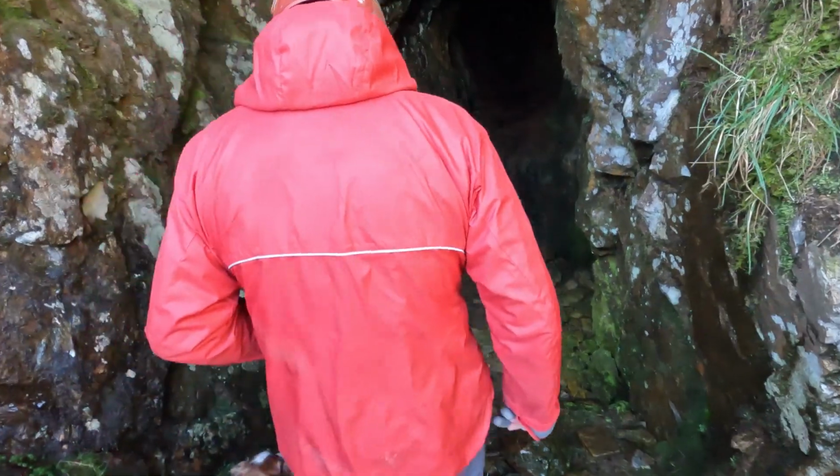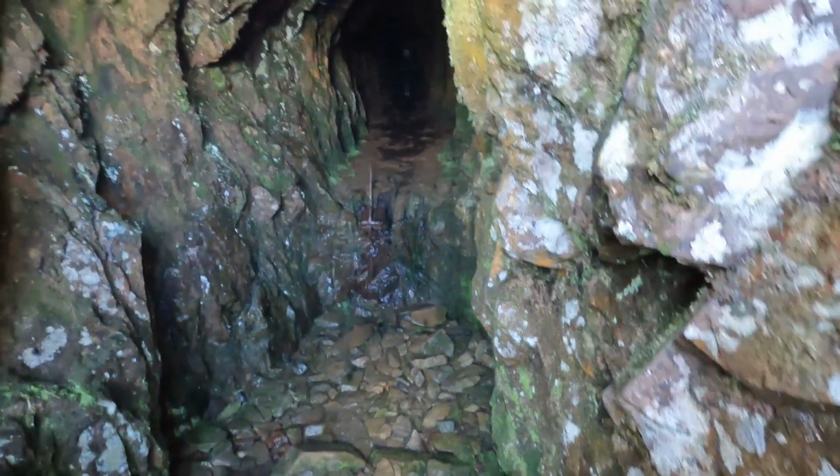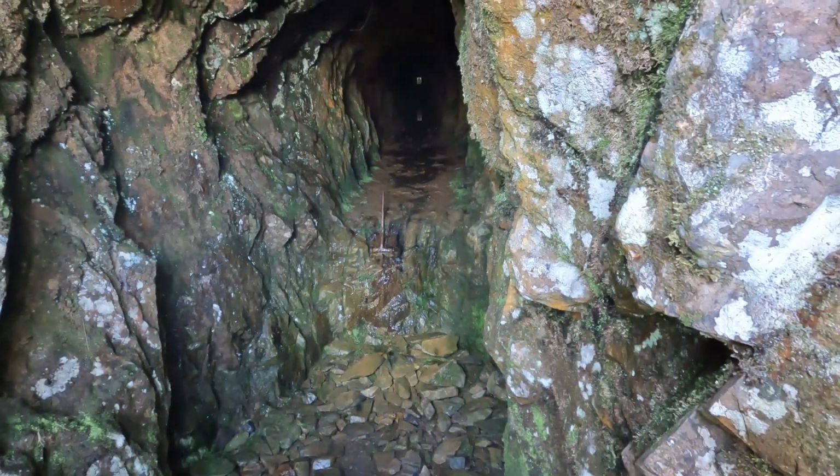So this is where we're going. See the steam coming out, because there's a temperature differential between the air coming out of the mine and the air outside here.